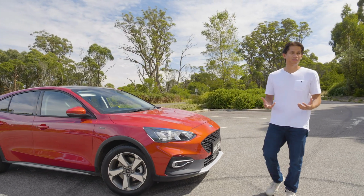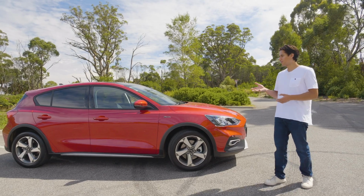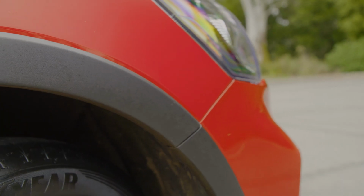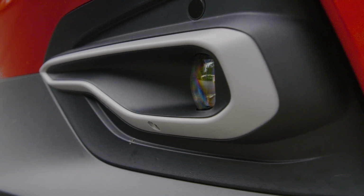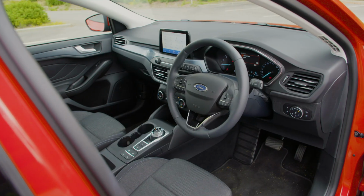Ford's designers arguably had a harder job toughening up the Focus Active because of its windswept and svelte lines, and because the panoramic sunroof deletes the roof racks, the silver accented body cladding and the lower ground clearance means it doesn't look as ready for the rough track.